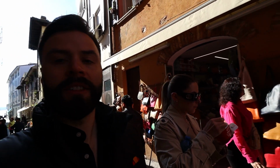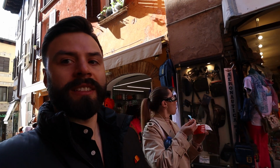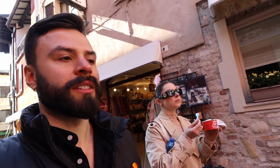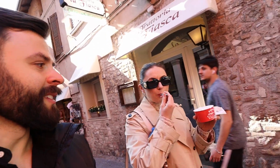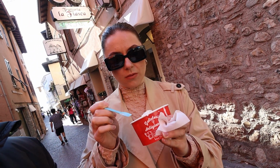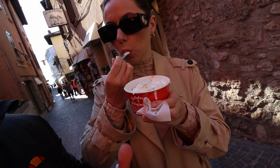Okay, so we're walking a little bit here in the old town. First thing you see is gelaterias everywhere with big heaps of gelato. That's how they caught her. She was just checking it out and immediately here's a spoon to try. Huge. Yeah. €6 for two. Yeah. This is the smallest they have.